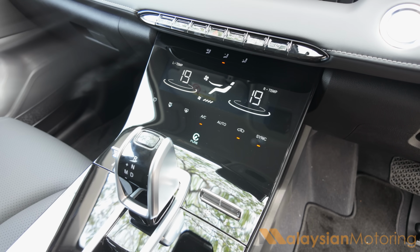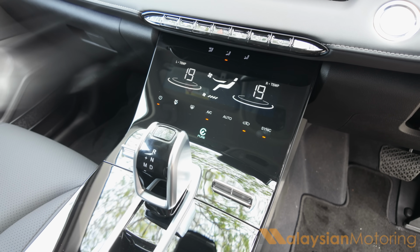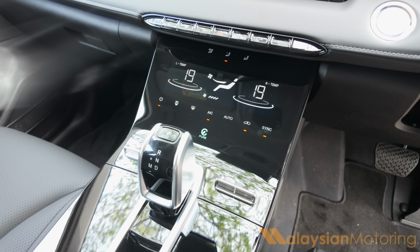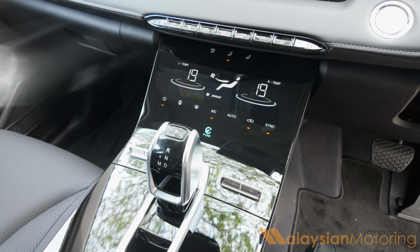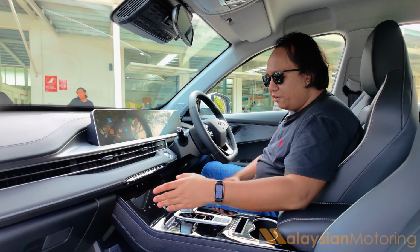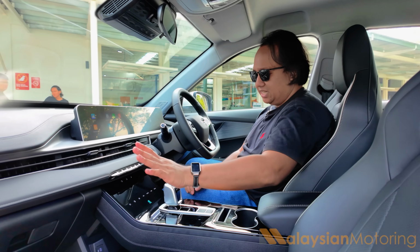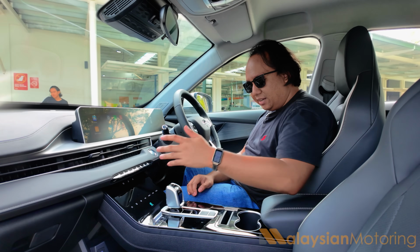Now, of course, the fact that this is a touch panel is a bit bittersweet, but at least it's not in the screen, which is certainly nice to see. And more importantly, it should allow for much faster manipulation of your specific functions, things like your fan speed and your temperature and so on and so forth. Moving further down, you also have physical controls, again, for your fan speed and temperature, which means that this doesn't really matter at all. Nice chunky gear lever here.